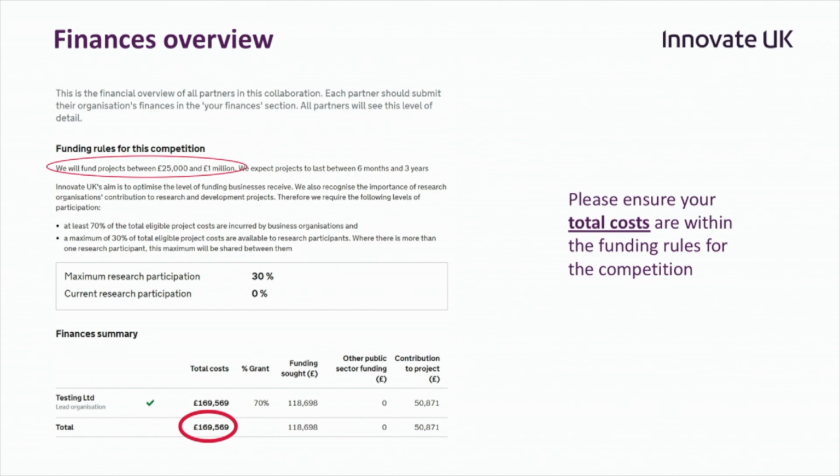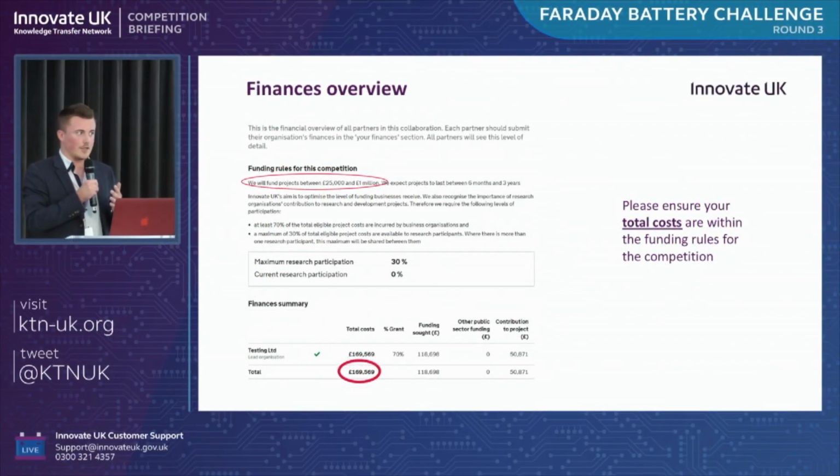And to note that your total project costs must be within the published eligible cost parameters rather than the funding sought. So please don't confuse the difference between grant amount and total project costs, because if you misinterpret what that means, it may be that you submit an application which falls outside of the parameters that we have, and therefore you'd be classed as ineligible, and your application wouldn't be sent for assessment, and therefore you have no chance of being funded through these competitions.